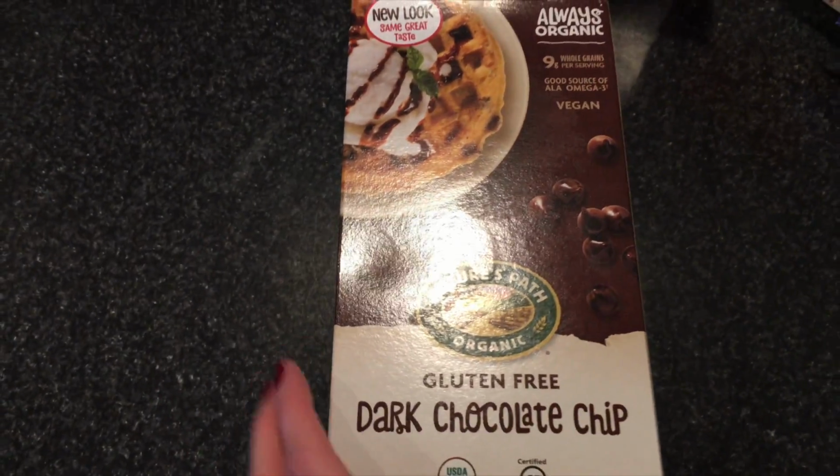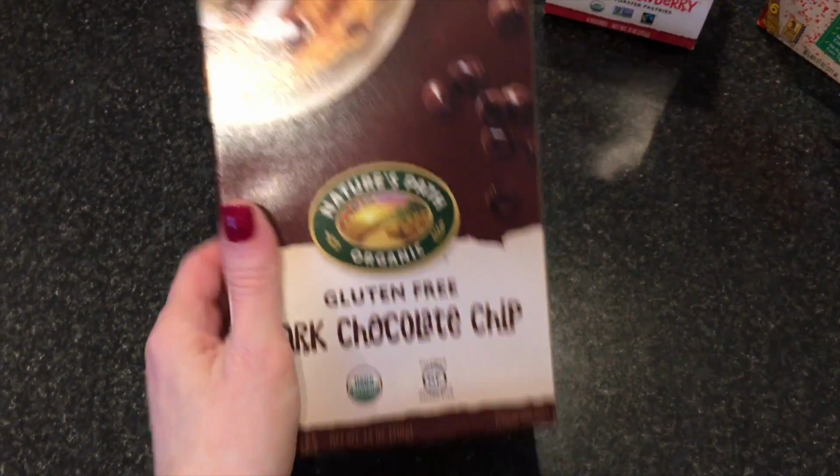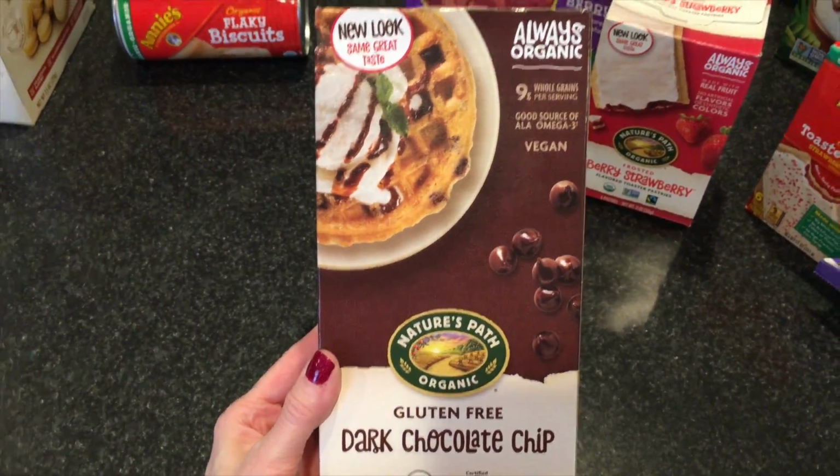So I usually get these for the girls, and we kind of alternate between the cheese ones and the peanut butter ones. Also, my oldest daughter is obsessed with these chocolate chip, gluten-free, organic waffles.